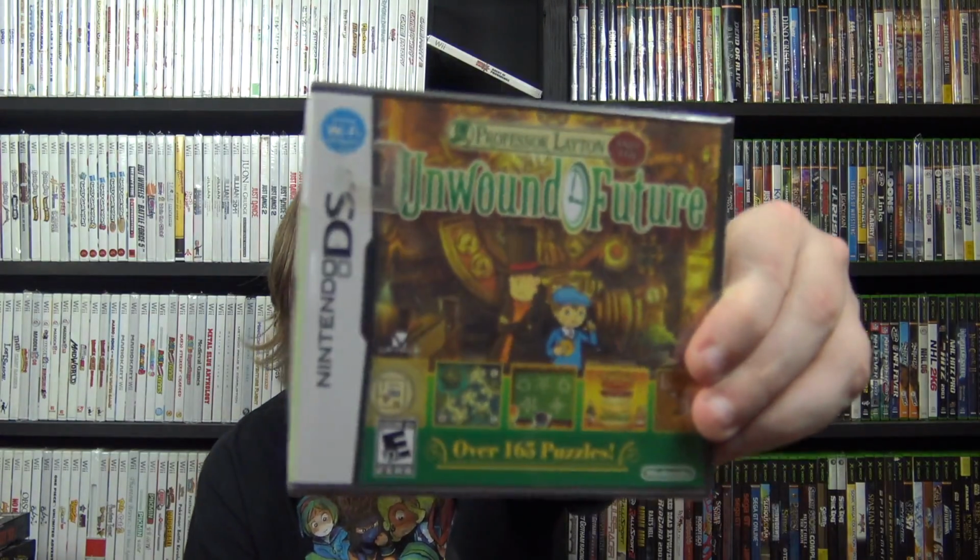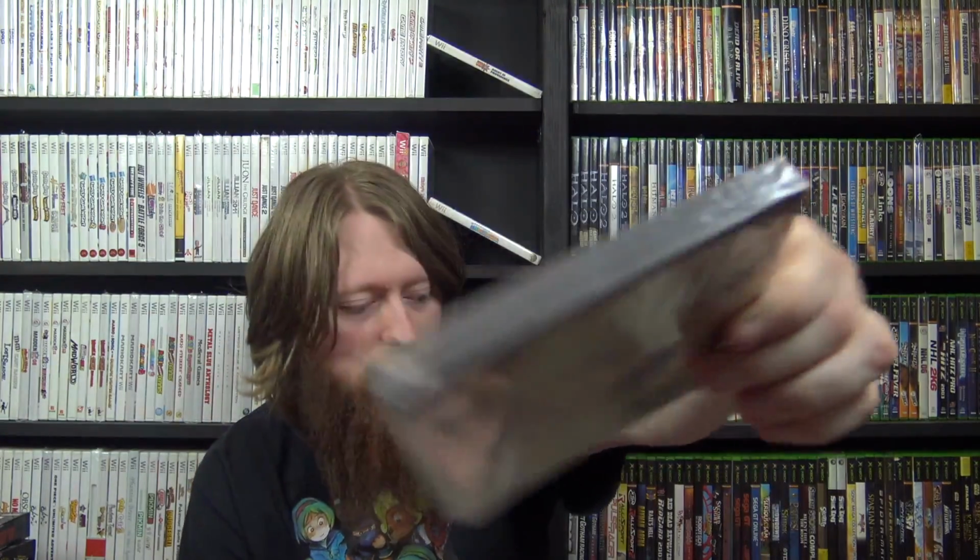There were like 7 or 8 different boxes with different figures and different things, so I think with those 2 I have all of them now, which is very cool. Then we have Professor Layton and the Unwound Future. This is a factory sealed copy that came into the store.